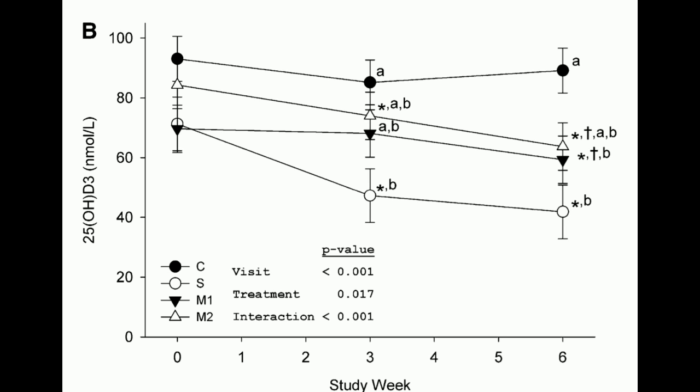So the control group, again, had no change in its 25-hydroxyvitamin D3 levels. They're the black circles. The mushroom groups, again, no real difference between the effects, but they both had a decrease in their 25-hydroxyvitamin D3 levels. And the supplement group, the group that had the most vitamin D2 in the study, had the largest decrease in their 25-hydroxyvitamin D3 levels, and that's the white circles.